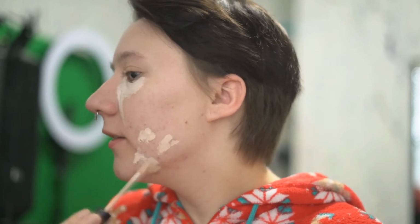Okay. So, next I have some Morphe concealer. I don't even know what shade it is. C115. I don't know if that's the actual shade, but it's way too light for me, honestly, and my foundation's too dark, so I kind of mix the two to balance it out, so you'll see what I mean. Super light concealer. And then I just cover up a lot of this stuff with it too.